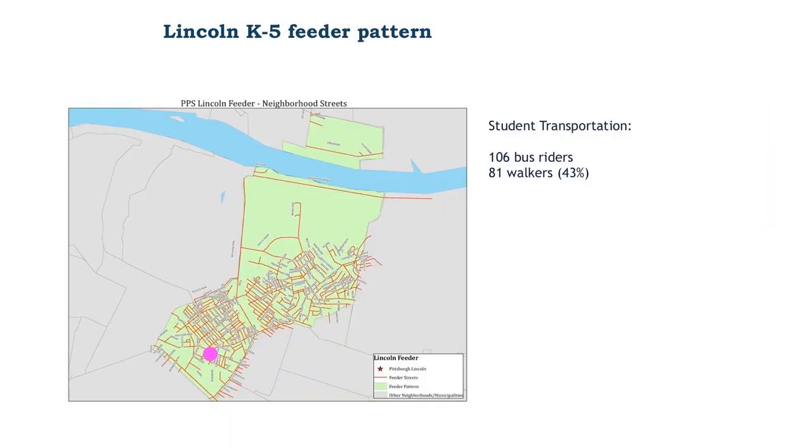Another thing we looked at, we knew that one of our main stakeholders would be Lincoln Elementary School. Their feeder pattern, a lot of people are coming from the north to enter the school, and about 43% of their students are actually walking. So we knew that they would be a big stakeholder.